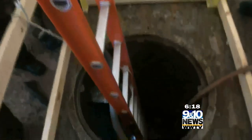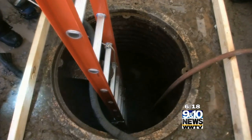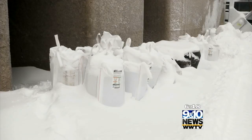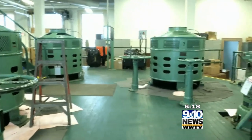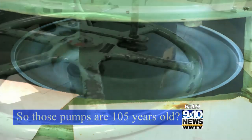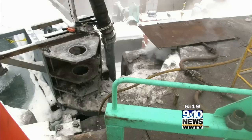You've got a 4-foot manhole, about 4 foot of solid small aggregate down there, and you send somebody down there to clean it up. The vacuum truck's broken right now, so we're going to have to hand muck it. Bag by bag, they muck out years of debris so these pumps can pump all the water out. You'd be surprised how old they are. Those pumps are 105 years old. That's right. Yep. They're actually running today. That's how we dewatered the two locks this winter.